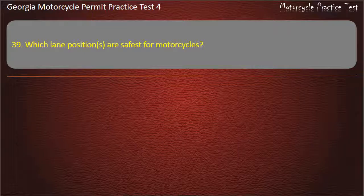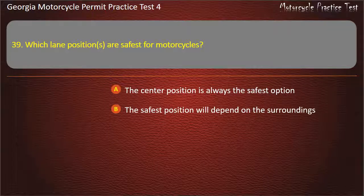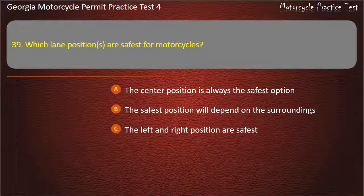Question 39. Which lane positions are safest for motorcycles? The center position is always the safest option. The safest position will depend on the surroundings. The left and right position are safest. The left position only. Answer. The safest position will depend on the surroundings.